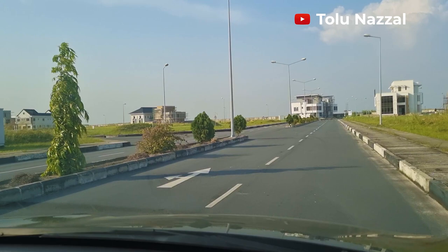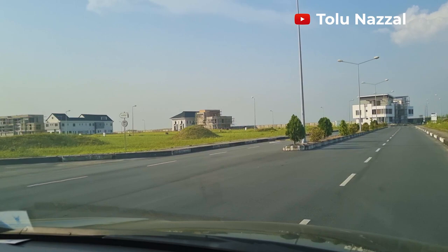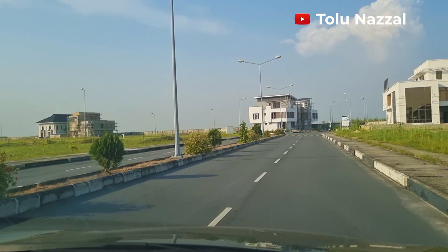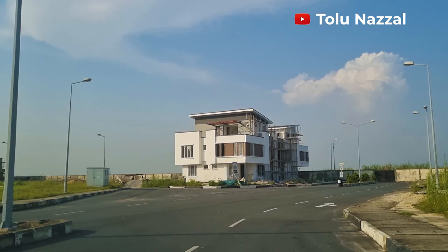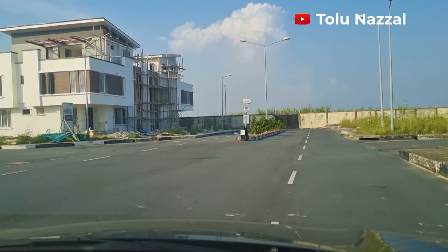The road network looks really good. There's so much space here. Did I forget to appreciate the underground wiring, as there are no wires flying around? You have street lights everywhere. There are about 300 plots of land in this estate.